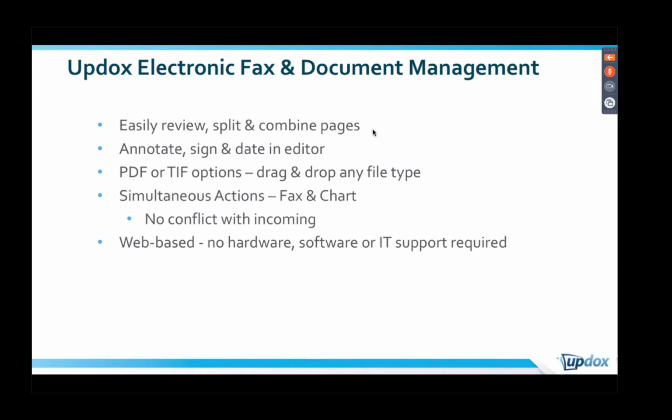Another value point for our workflows inside of the fax system is that you're able to fax and file at the same time. So if a document comes in from a lab or a referral source and you want to fax that document back to the referral source after you've seen that patient, but you also want to file the fact that you did that into the chart, you can send that back to the original referrer.